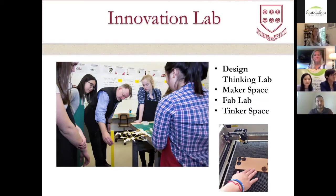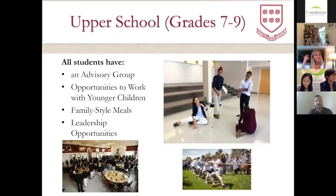Our upper school does involve an advisory group, so every student will get a faculty advisor, much like at the secondary school level, where they work with about 5 to 7 students each. It's all boys or all girls at FAE in the advisory group. We just feel like at this age, there's a lot of change happening, and there's a lot of things that they're going through, and it might be a little bit more comfortable being able to discuss that around just the boys or just the girls.